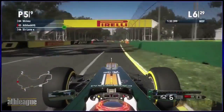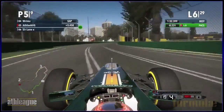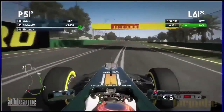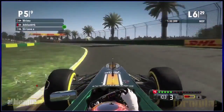So I'm running in 5th place, all by myself at this point. 5.5 seconds in front of me, we've got Wrimzy. Sir Lane X a bit further back. He had an accident earlier. By this point, though, just 6 laps into the race, the field has really thinned out.